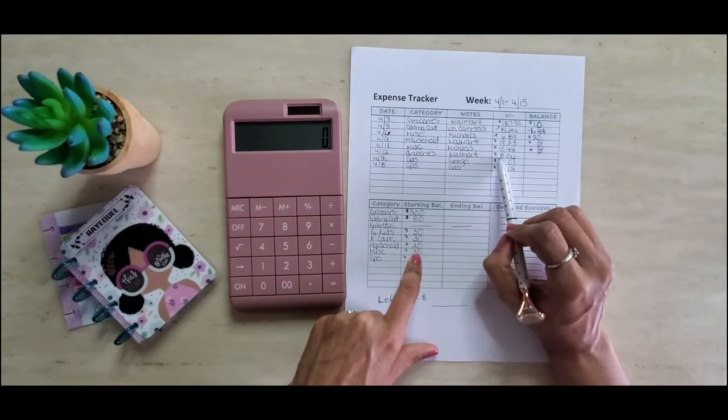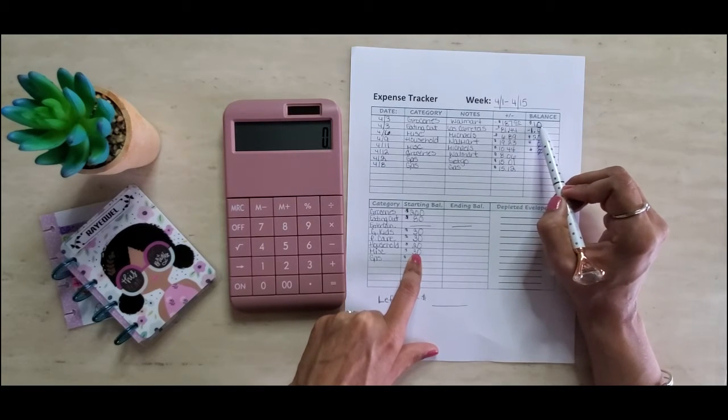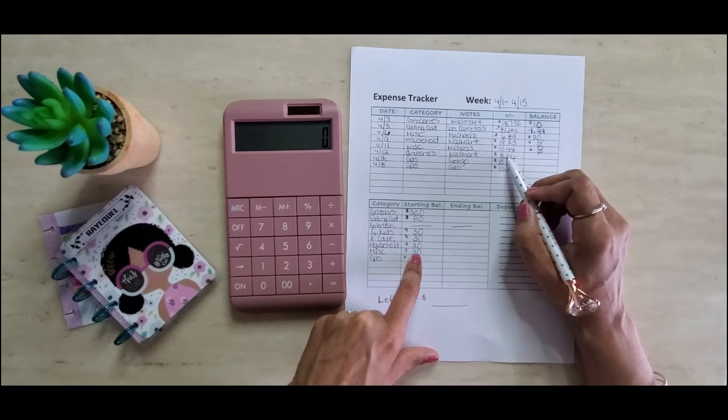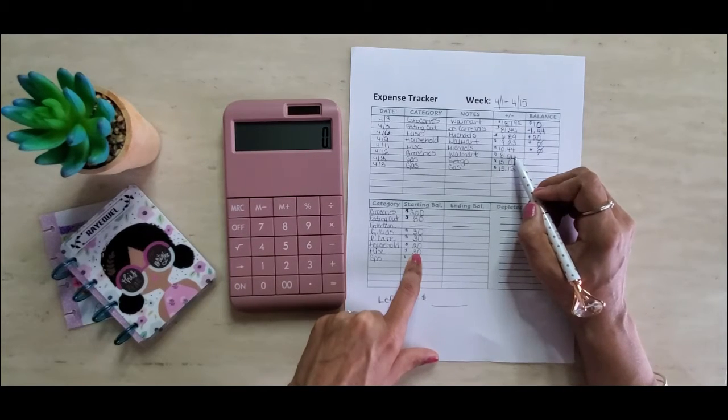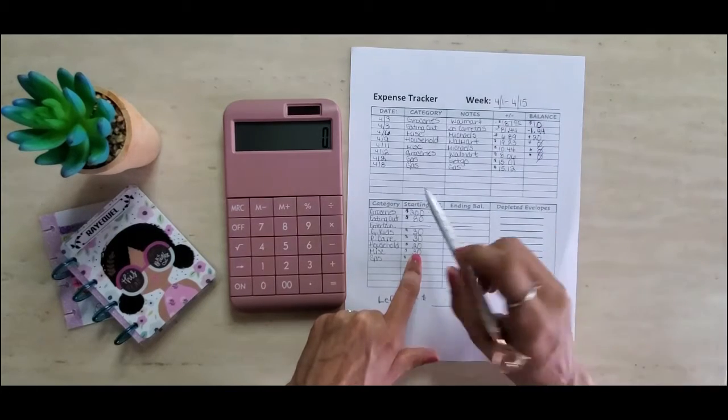Groceries. Remember, I went to Walmart for some bread and some water. Groceries, we were at $10 left in our envelope. I spent $8, and $1.94 went to my savings challenge. So that leaves me with 0 for groceries.